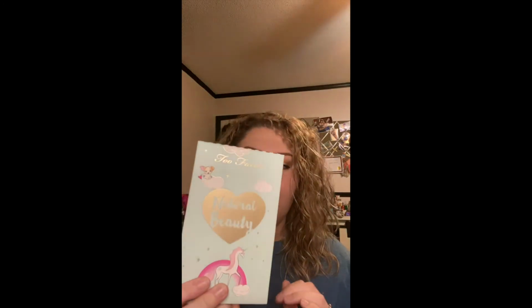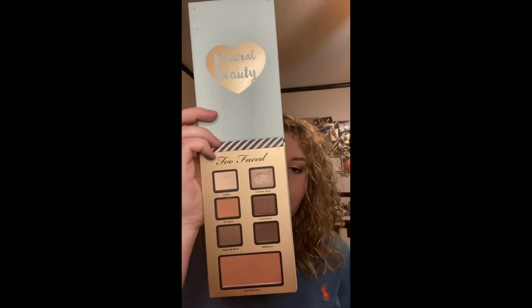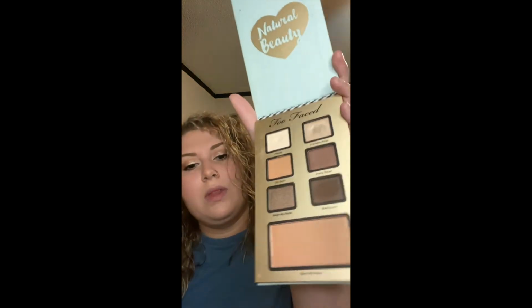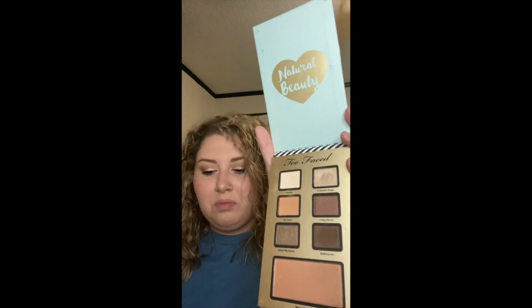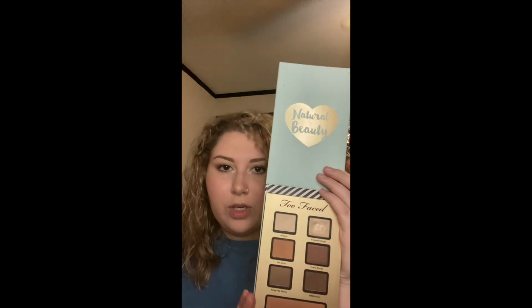And then you have the Too Faced Natural Beauty palette. This one is going to be one of my favorites because of all the warm tone nudes. This is like a shimmery bronzer type thing. I haven't used it just because I don't like shimmery bronzers, but I'll probably give it a shot when I run out of my NARS Laguna. And I've used all the shadows in this palette. Again, super pretty, super easy to blend, very pigmented. One of my favorites. I always turn to that.